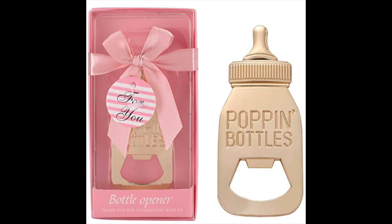The last thing I threw in there as a party favor were these little bottle openers that I found on Amazon. My friend had a drive-by baby shower and I saw that that was one of her party favors, and I thought it was super cute. It says popping bottles on it. I'll show you a picture of it right now. And so I included that in there, and then I also just went and bought candy and just threw some candy in there.